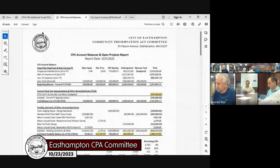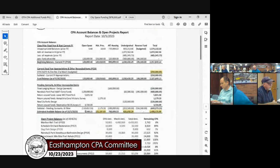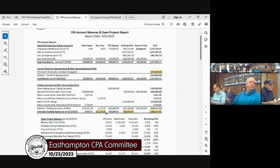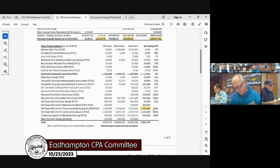Sharing it on the screen. The highlighted figures are the figures that will be presented this evening as important. You see on the bottom line that open space, the money for the pool has been deducted. Historic preservation still has about 122 in it. We may use that if we choose to fund this project. And there's almost 800,000 in affordable housing and 826,930 in undesignated, for a total of 1,490,000. I also highlighted the fact that the bond has 1,750,000 left, which we'll go over when we get to funding.